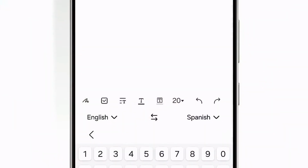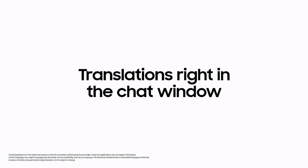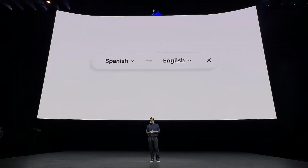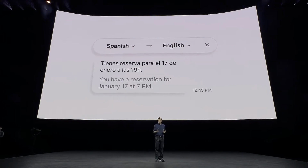That experience was built right into our Samsung keyboard to help you directly translate words or phrases as you type. And now you'll have a more intuitive translation available right in the chat window. Here, to show us how it works, please welcome Hee-Jin.